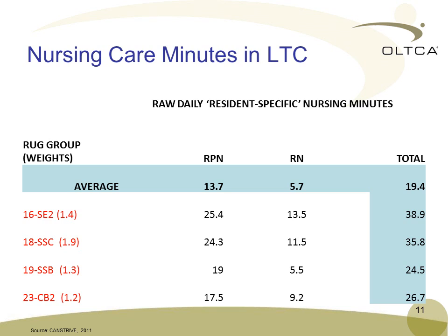And this is a study done by the Canadian Staff Time and Resource Utilization or Intensity Validation Study. They actually followed nurses and calculated the amount of time required to provide care for individuals with pressure ulcers. And those are the average times required to do that, separated into the RPN group and the RN group. I think the key message is I'm not quite sure the funding right now is actually addressing the high intensity required, the nursing time required to provide adequate and appropriate care for this cohort of individuals with pressure ulcers.